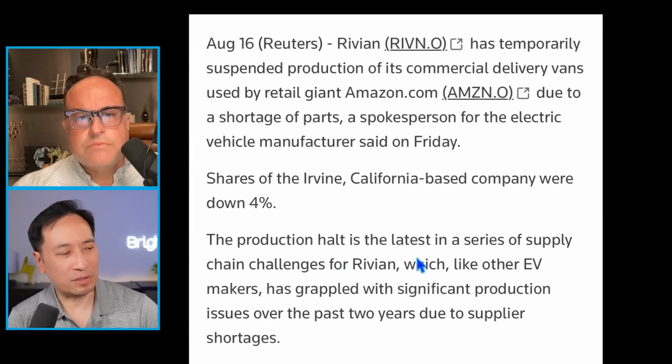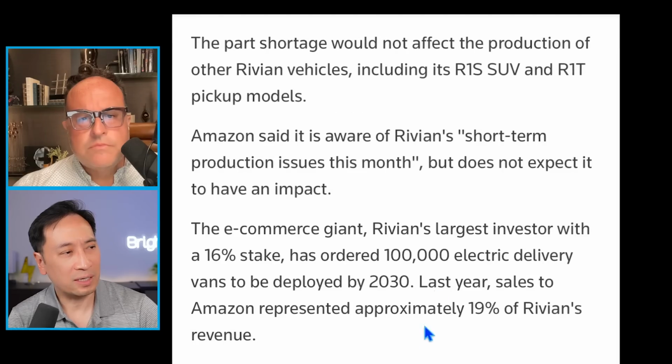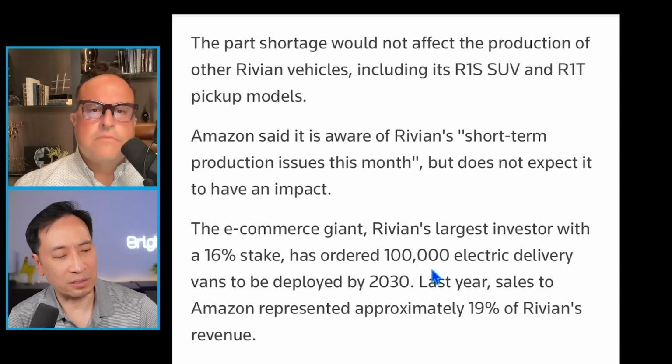The latest in a series of supply chain challenges for Rivian, which, like other EV makers, has grappled with significant production issues over the past 2 years due to supplier shortages. Now, Amazon said it's aware of these short-term production issues this month and did not expect it to have an impact. As you remember, they had already reduced what they had initially promised to buy from Rivian. It's now just 100,000 electric delivery vans to be deployed by 2030.